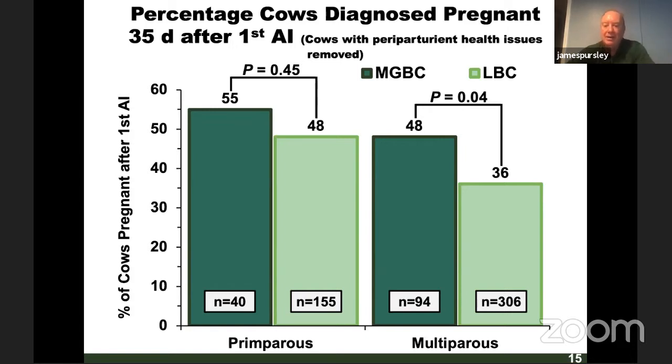Now, the interesting thing about this, we removed all the cows that had periparturient health events, just so that it wouldn't confound these data. Interestingly enough, when we left that in the model, it really didn't affect anything, to be quite honest. But we took them out anyway, just to show that this effect was not confounded by cows that had health events afterwards. So this is strictly due to differences in body condition losses during the first 30 days in milk.